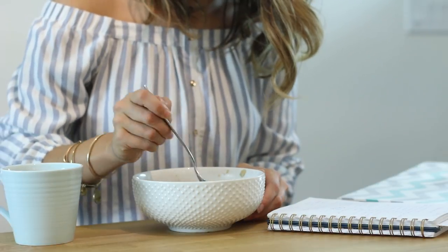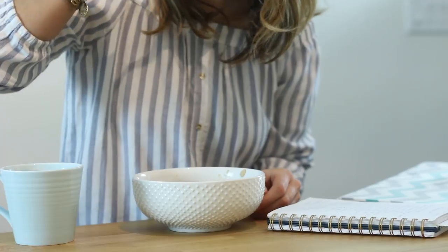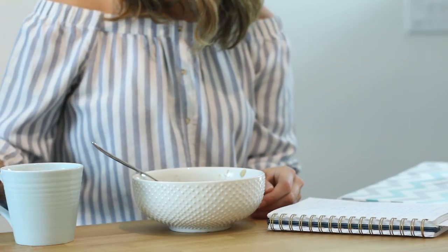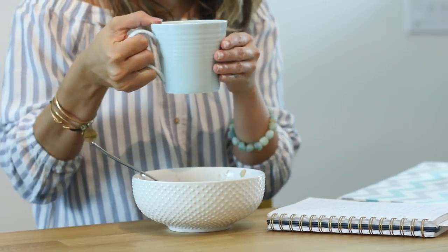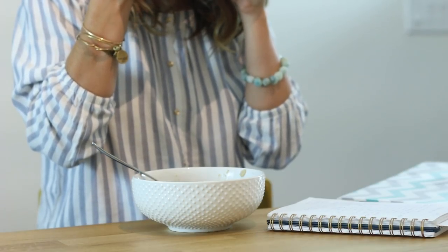I'm just gonna enjoy my breakfast while I catch up on some notes, study notes, whatever it is. I feel like when I was in school, I always had last minute homework to do in the morning. I don't know if that was just me. And then I also have a mug of my herbal coffee with a little bit of coconut sugar and some almond milk.